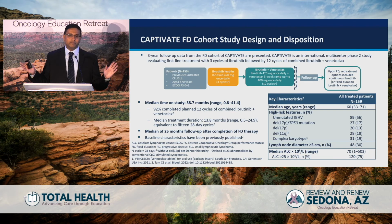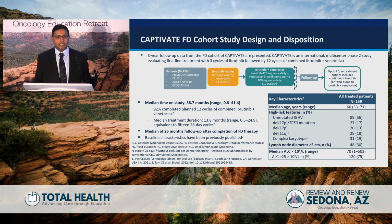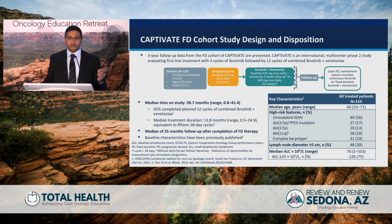No therapy. And so many people were nervous. Hey, what are we going to do? What if they relapse? Well, you just treat them again. It turns out that these patients had an amazing response. High rates of undetectable minimal residual disease, okay? Improved overall survival compared to what you would expect from traditional chemotherapy-based methods.